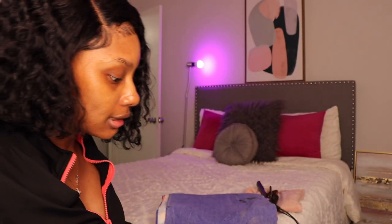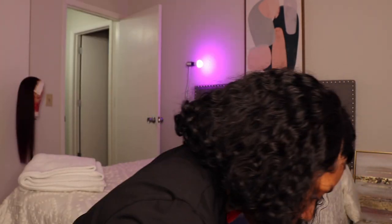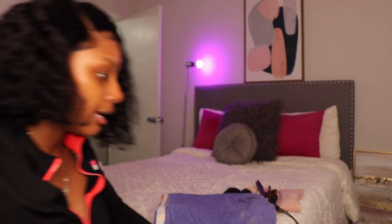What's up, y'all? So I'm back home and I want to show y'all. First things first, we're gonna get into these toes, child, because I didn't show y'all before, and that was on purpose, because my toes were jacked up, child. I really don't, they okay now.